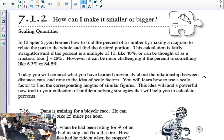We've been working with easy percent values. Things divisible by 10, like 20%, 40%, 70%. Those are easy to work with because they're multiples of 10. Hey guys, just get a 7th grade book. It really doesn't matter. The fact that it's yours only really matters if you're taking it home. In class, it doesn't really matter. Now we're going to start working with more difficult percents, like 6.3 or 84.5 or really awkward things.